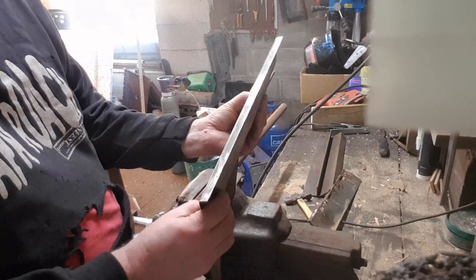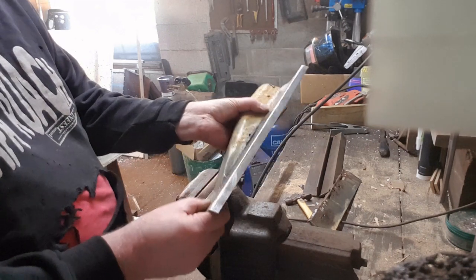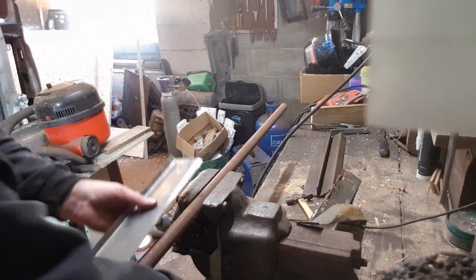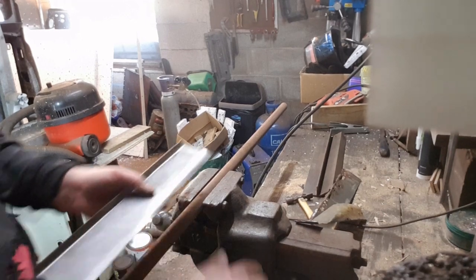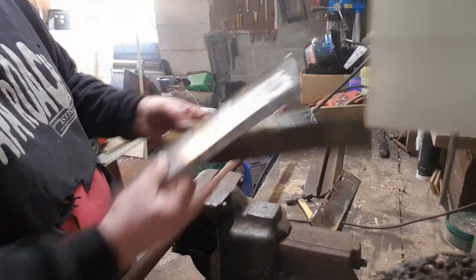Yeah, I can bend that over a touch. In fact, if I can, that needs to be straight, doesn't it? So if I just keep that straight and bring that in, it means I'll just bend this round a touch more. Wrong end.